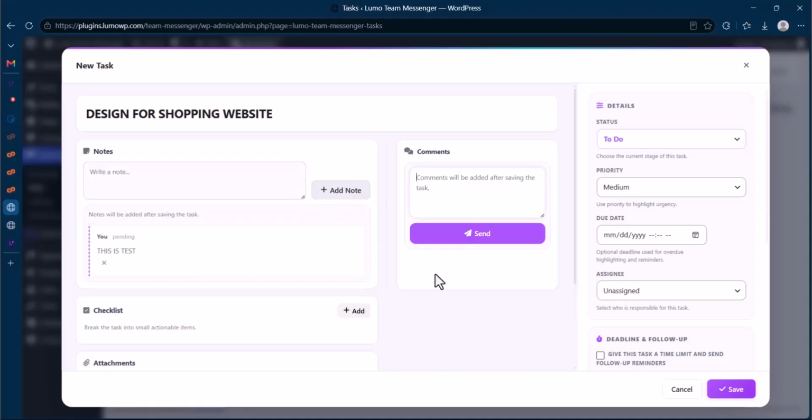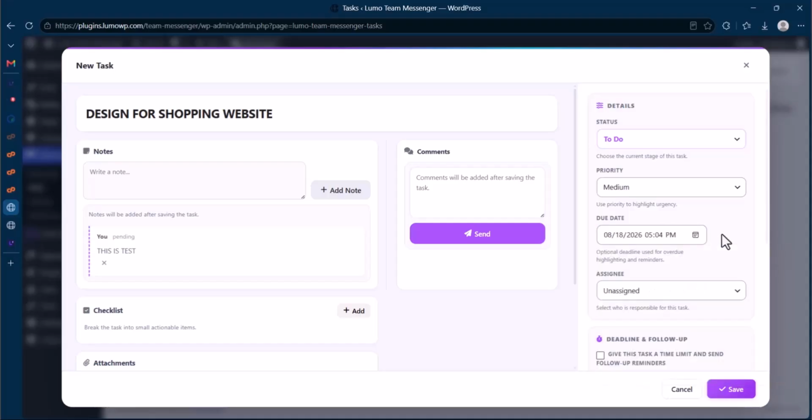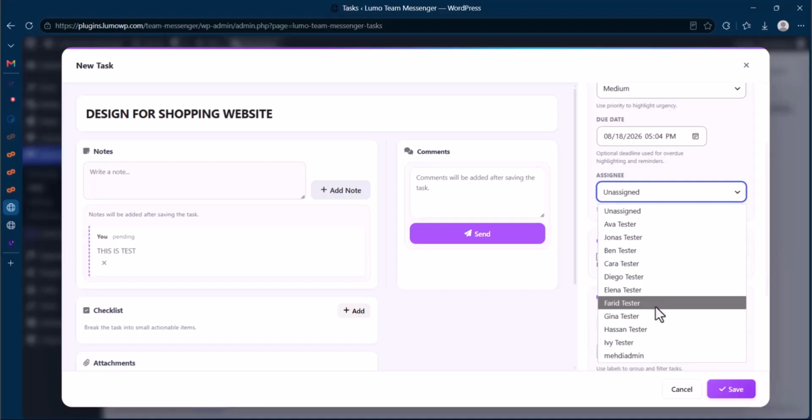In that task section, you can go ahead and set a due date. You can also assign it to someone if you need to, so they know it's theirs. Right here, you can set a date or a time for the task so you know exactly when it's due. You can also assign that task to someone on your team so everyone knows who's responsible for it.